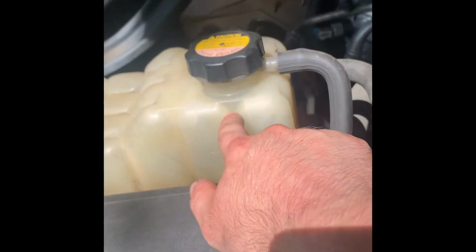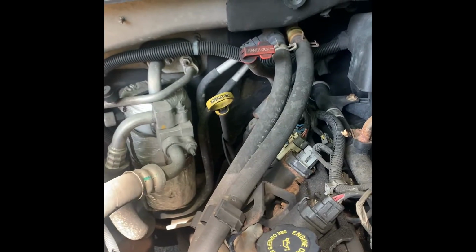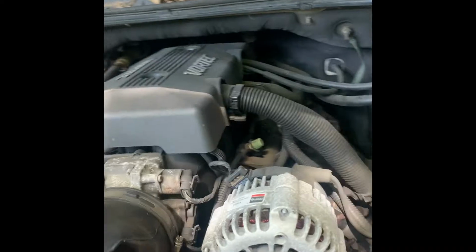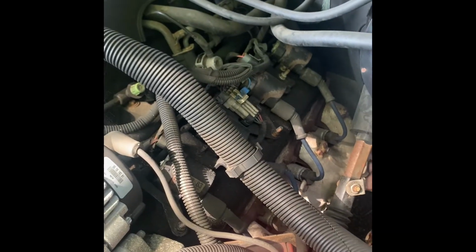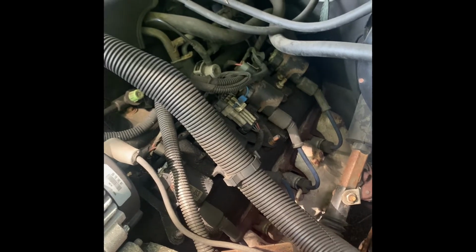Check that there's fluid in the reservoirs. You've got coolant. I would recommend you check the oil, and check the transmission fluid dipstick too, just to make sure that those fluids are up to par. You don't want a vehicle that was running without properly maintained oil and transmission fluid.